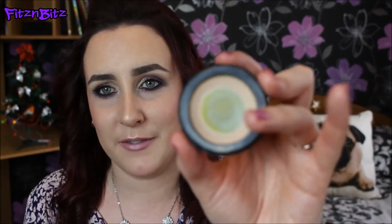Okay, next is, this is years old. I have no idea why I still have this. I've actually stopped using it. It's the Erase Paste concealer by Benefit. I've had this for yonks. It's well out of date, but I just kept it as a memory because I got it when I was in New York. I actually still have product left, but I'm not going to use it because it's way out of date.